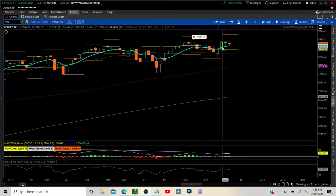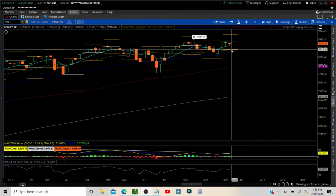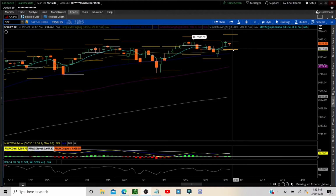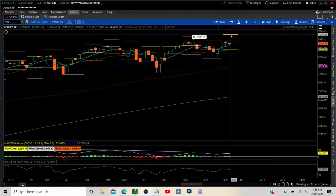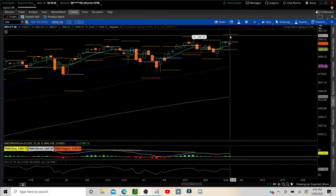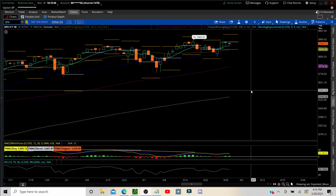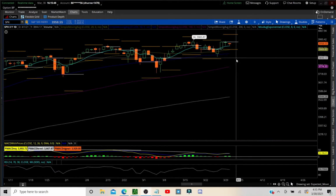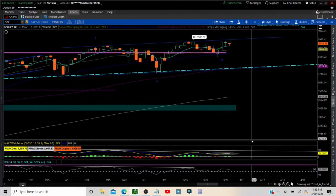Right now, with these candles the way they are, looks like we have some flag action. If we break down to the downside to the 20, it actually would coincide really well with our wave 2 pullback. If we move up to the upside, the upper edge, then that would be more of a flag breakout. So looking pretty good. Either way, we're looking bullish. We're over the 8 MA. Let me put some lines on the screen so we can get trend is our friend.